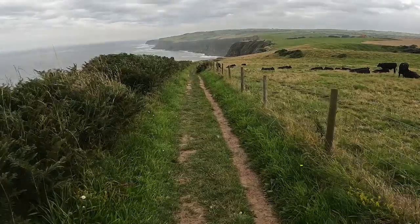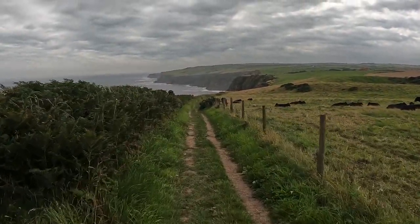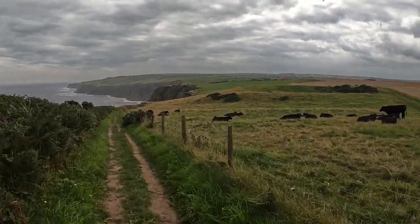We're still on the coastal path, obviously following it all the way along there. About 3.5 miles in, still about another 4 miles I think to go. There's some queues.